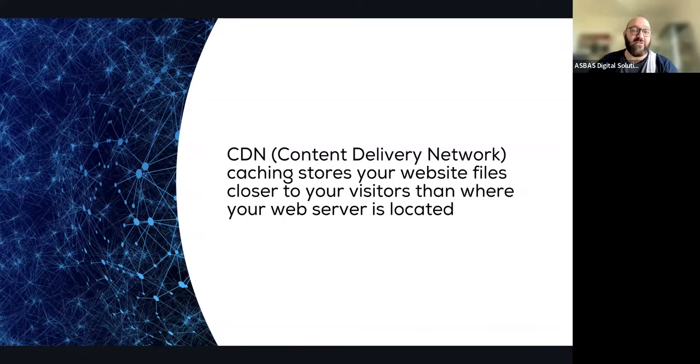In Australia, bunny.net, Cloudflare and Jetpack all have server locations in Perth, Adelaide, Brisbane, Melbourne, Sydney, and Canberra. In some cases, bunny.net also has Hobart or Launceston, so it makes it a bit easier for a Tasmanian audience as well.